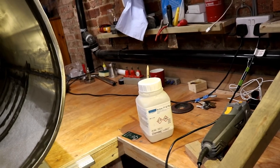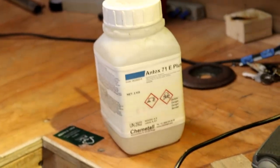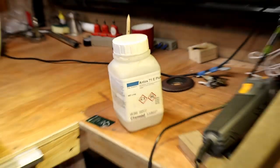You don't want to be breathing the vapor, so I'm gonna have to gear up for this one. Right, it's approaching 7 o'clock. I've stopped here a little bit later tonight.